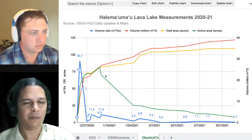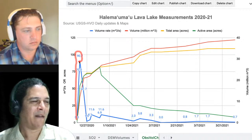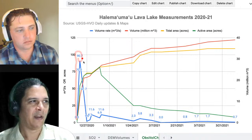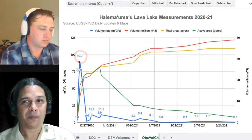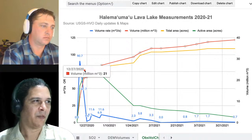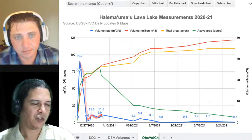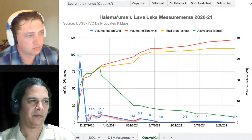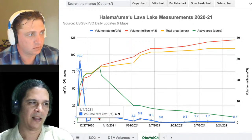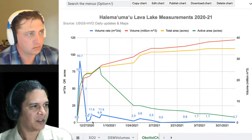But preliminarily, we can see that our eruption rate, the volume rate, peaked at maybe around 90, maybe not quite 100, but in that range, 90 to 100 cubic meters per second. That was in the first week before we crashed back down pretty quick. And there are some little variations. I'm not sure if those are real or if they have to do with the reporting and the sampling, or some other little factors. Like I said, USGS's plot will be better when you produce one and show us.